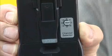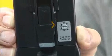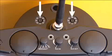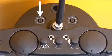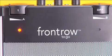Flip over your transmitter and notice what channel it's set to. In my case, it's channel 41. Now find the channel dials on your receiver. There are 2 channel dials because your receiver can amplify 2 microphones at once. For now, just make sure the channel for the left side matches the channel on your transmitter. Notice that the light on the receiver here has turned green, so I know the signal is getting through. When I turn the transmitter off, the light goes red, and when I turn it back on, the light goes green again.